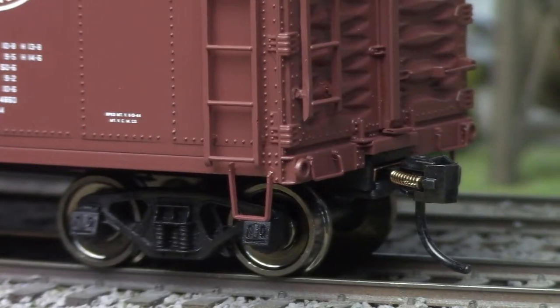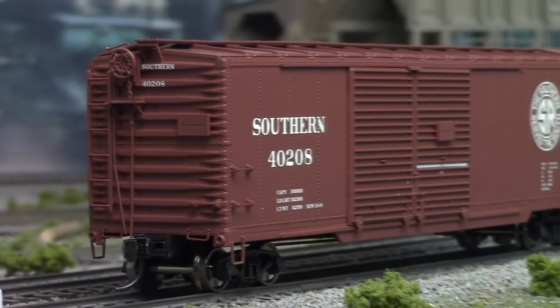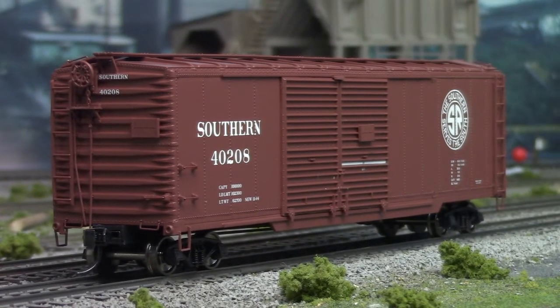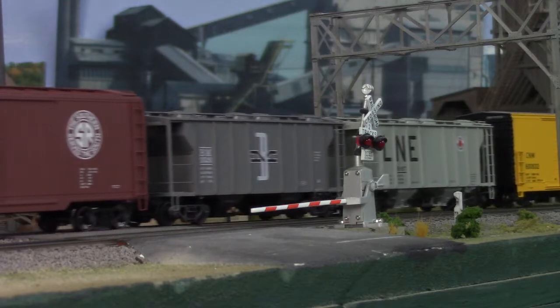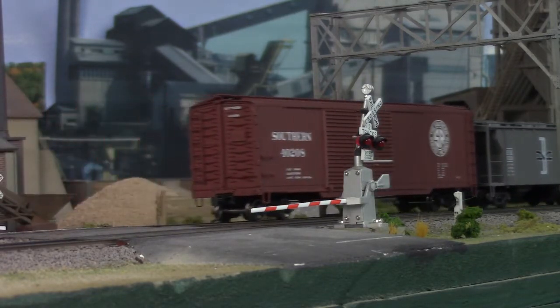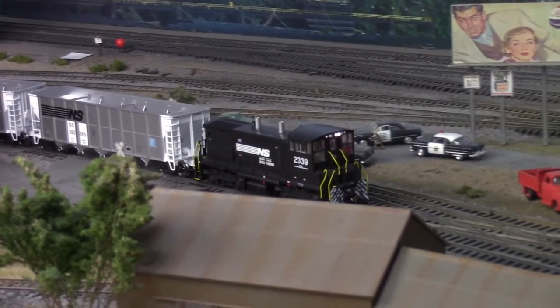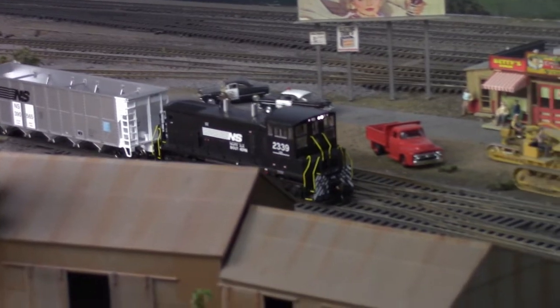Built with scale stirrup steps, full brake rigging, razor-sharp paint and rivet detail, and period-appropriate logos. It's a piece of a bygone era in railroading, but not so bygone for us. So stop on by sometime and see what other oddities could be dredged up here at Rogers Railroad Junction today.